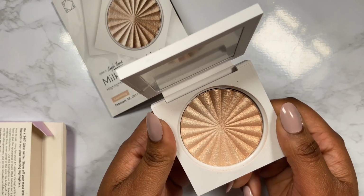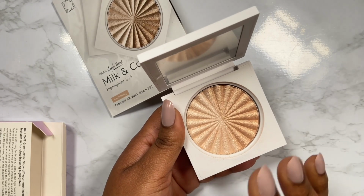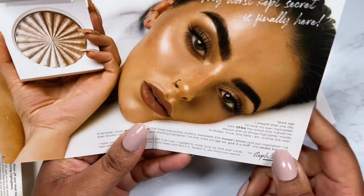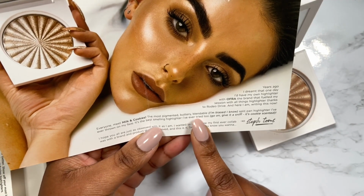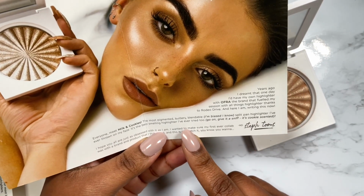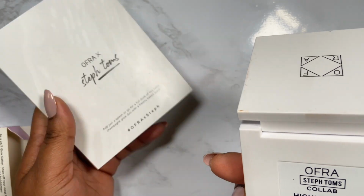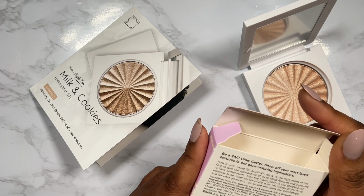And, ooh, baby, this thing is highlighted. Okay, forget glowy. It's highlighted. You get two sides to it. It retails for $35, and it's a split pan highlighter. Most pigmented, buttery, blendable split pan highlighter I've ever thrown on my face. It's the best smelling highlighter I've ever tried. And I wonder if they have different names. No, it says Milk and Cookies. So maybe one is milk, the other one's cookies. I don't know.